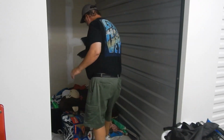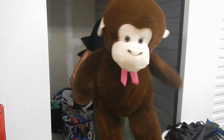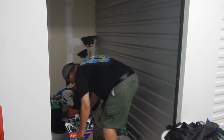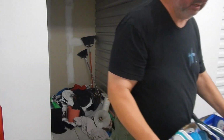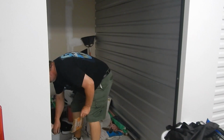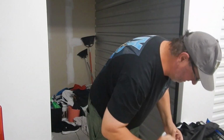Whoa. Oh, we got a giant monkey. Giant monkey. Got a box of hangers. And what I believe is a toilet paper holder. So, no treasure yet. Okay, we got a trash can with bathroom chemicals in it. Pay stub probably.